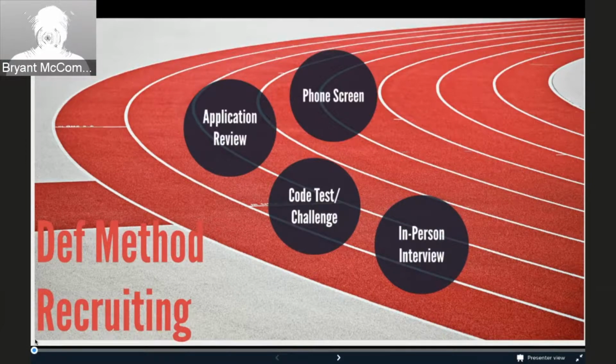We've seen a 5% decrease in the pass rate for the application review stage. We've seen a 2% decrease in the pass rate for the preliminary phone screen stage. We've seen a 13% decrease in the pass rate for the take-home coding test. So I believe it went from like 31% to 18%. And we've seen a 15% increase in the pass rate. So it's 50% increase in the pass rate for the in-person interview stage.